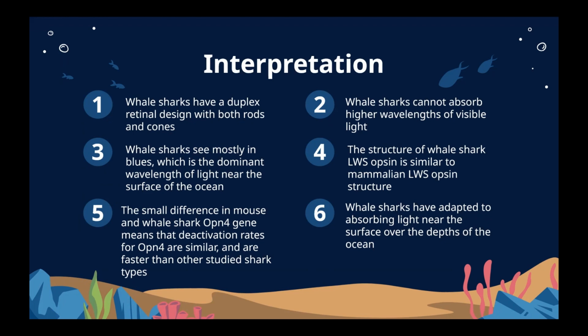And then we also want to look at point number 5 and 4. So those just kind of mean that whale sharks, when compared to mammals and then also to other sharks, the OPN4 deactivates at a faster rate compared to other sharks because they forage closer to the surface. And so all that kind of combines together in point number 6, which proves the hypothesis that whale sharks have adapted to foraging closer to the surface rather than to light that's deeper in the ocean.